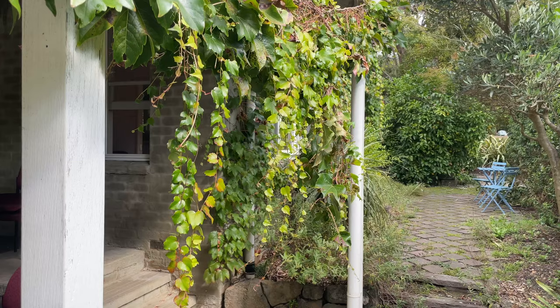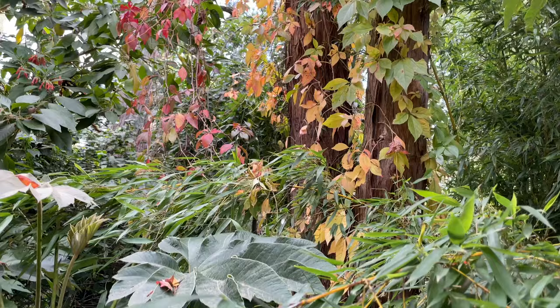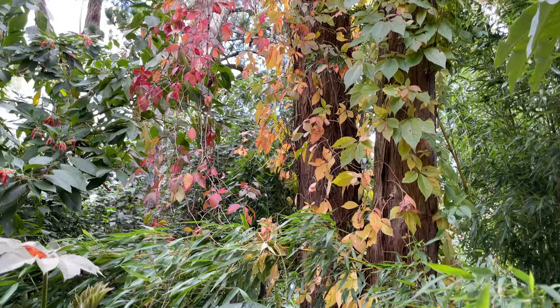And I might add, it also dangles, and we'll show you a little bit of dangly stuff up there. So it can dangle off things and look very elegant as well. But Virginia creeper is probably better for that. So this comes to the different, why would you choose one versus the other? Well, the Virginia creeper more for its dangly free form growth habit.